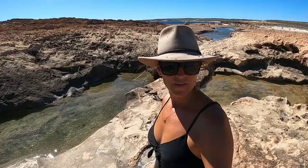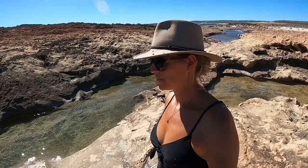It's like a swimming pool or a place to swim when there's all cliffs and there's not really anywhere to swim. It's awesome.